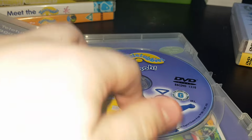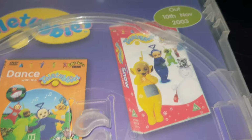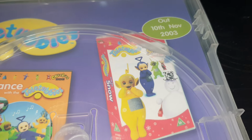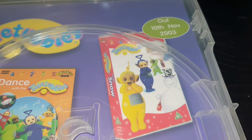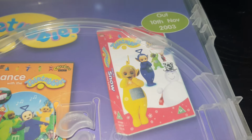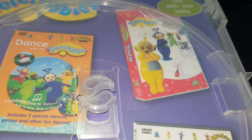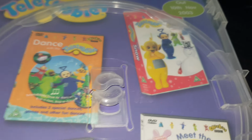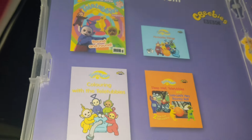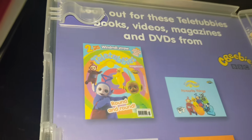Here's the disc. And on the back, it shows Teletubbies in the Snow Limited Edition, and it says here it will be released on the 10th of November 2003. Well, today is the 17th of May 2024 at the time of recording this, so yeah, what's the difference? And look, new books. Nice, isn't it? But I'm pretty sure that's a magazine.